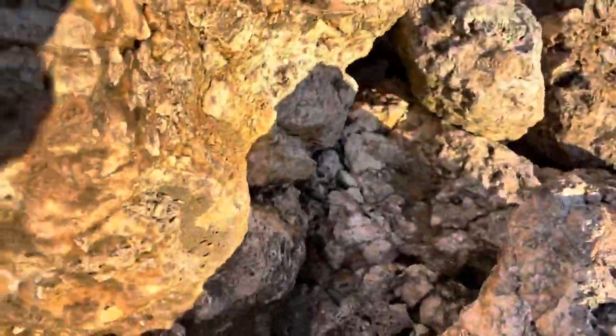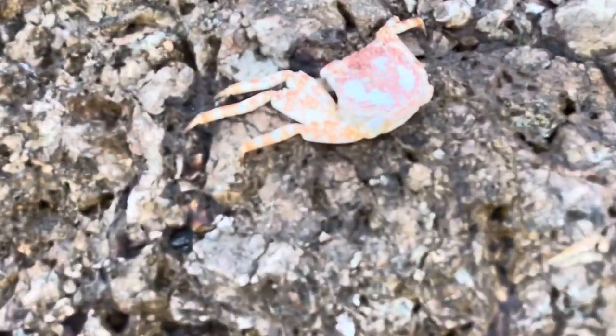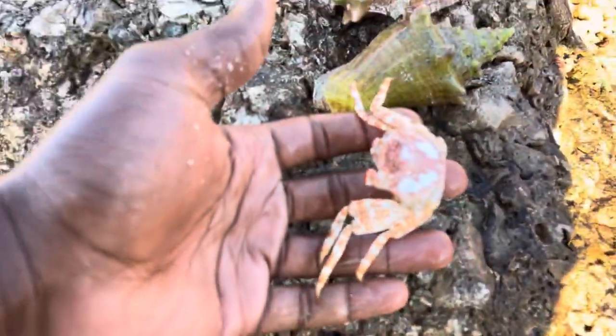Yeah, so I grew up here 20 plus years. Growing up, I did plenty of fishing here. Oh, here's a crab. Just finding random things today. I'm gonna put these conchs back inside. Here's a crab.